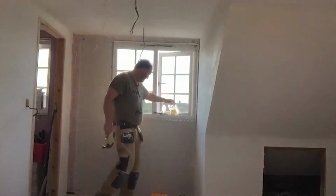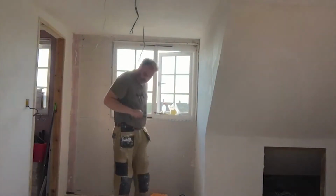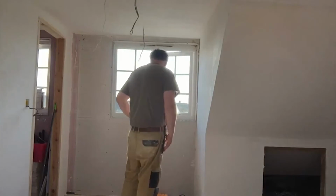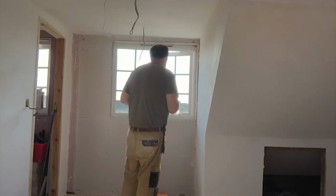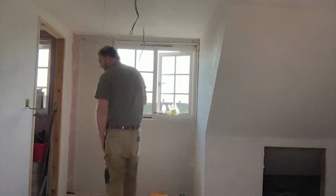Right, that's up ready. Next one over this side. This corner is the one that I have been dreading for a couple of days. And it's actually why I've been putting off doing this window.